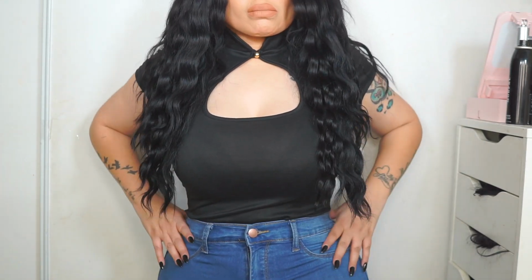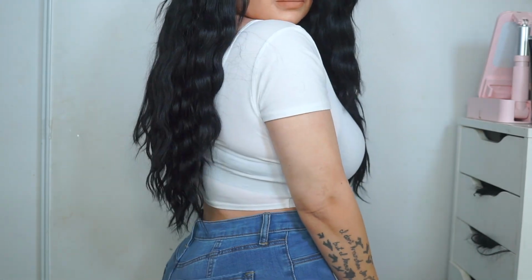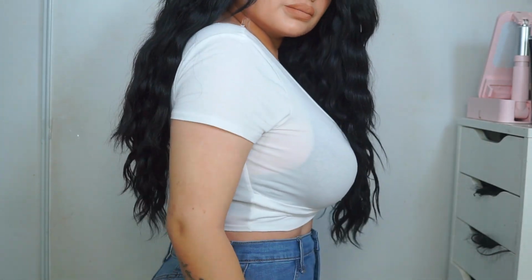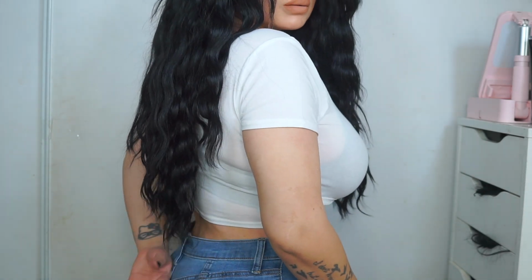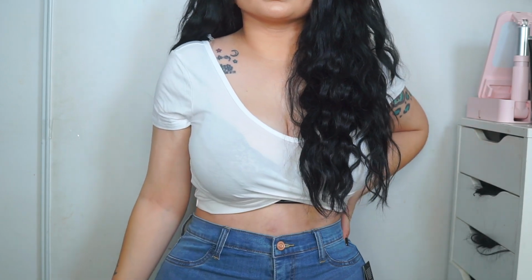And then I am wearing another one. I didn't change my bra, but I would definitely wear a white bra or a skin color bra. I'm actually just wearing a black bra. You can see through it, so just for the video I'll keep the bra that I was wearing, but if I were to wear it out, I'll definitely change my bra to a different color. So yeah.